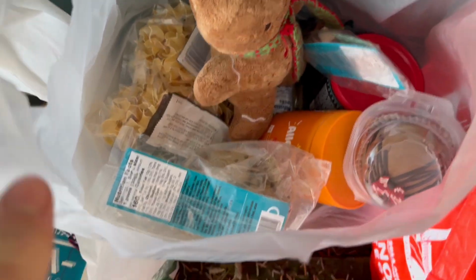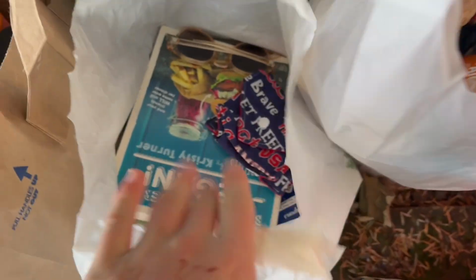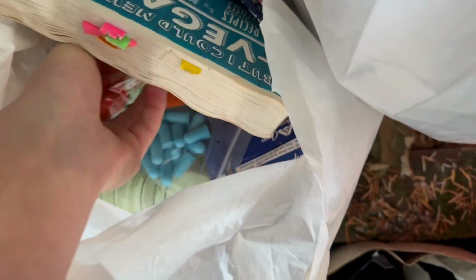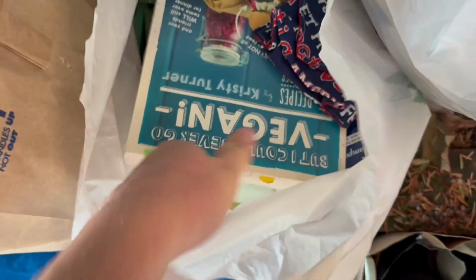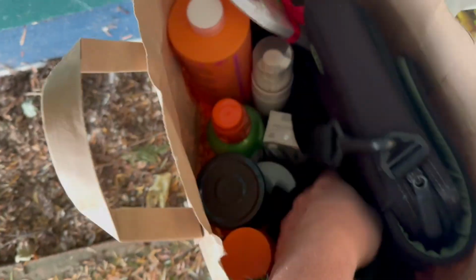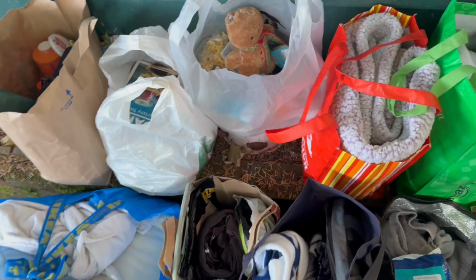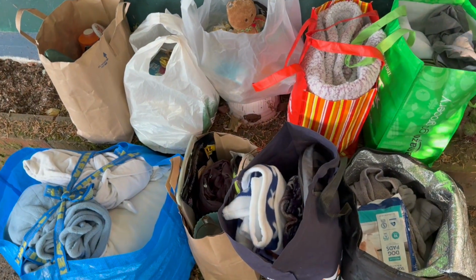I got some dog toys in there, dog treats, pasta, all that fun stuff. Here we got cookbooks and pumpkin seeds and tampons and deodorant and stuff down in there. And then lastly, in this bag right here, some shampoo, kind of shower essentials, little satchel bag, notepad and pen, kind of other food bag thingies. Just all those kind of essentials that the food bank can put out for our local community.